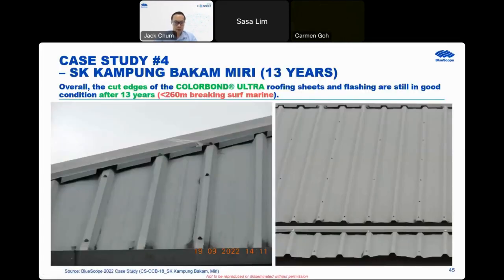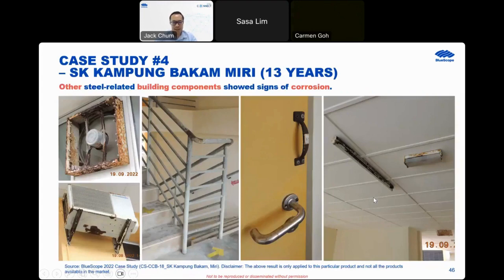And of course, we also do some close-up monitoring. What we see is that the flashing, capping, and ridge are still okay. Everything is still okay, except for some fasteners, which are already very corroded. On this site, I also observed some corrosion attack on the non-Bluescope geometry. For example, aircon ducting, aircon casing, ventilator fans, and the lighting steel were all badly corroded. This means that this location is one of the harsh environments in the area.